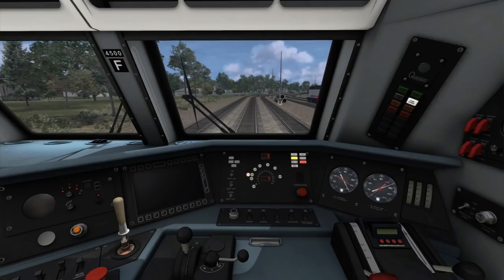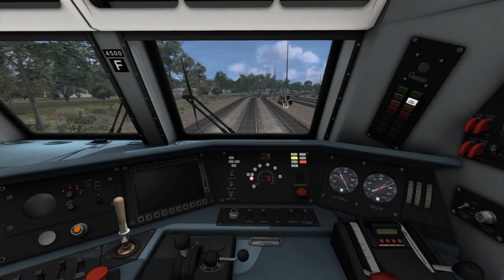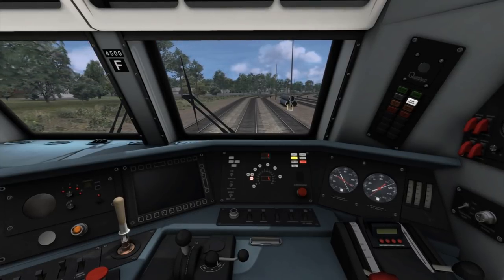We're now coming up on the end of the siding here. You can see the signal just ahead, which is the stopping point. Once I stop here, the scenario is going to end very quickly.